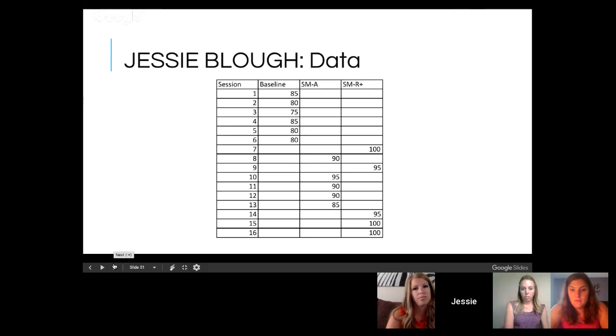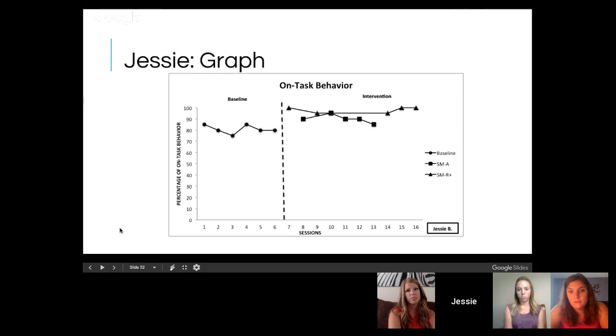Alrighty, so here is my data collection. As you can see, I also had kind of similar baseline data compared to Ashley. It first started off pretty high. I think obviously we'll go later into the limitations and the conclusions and discussion about an observer effect on how our target behavior was produced or presented. So here you can see my graph.